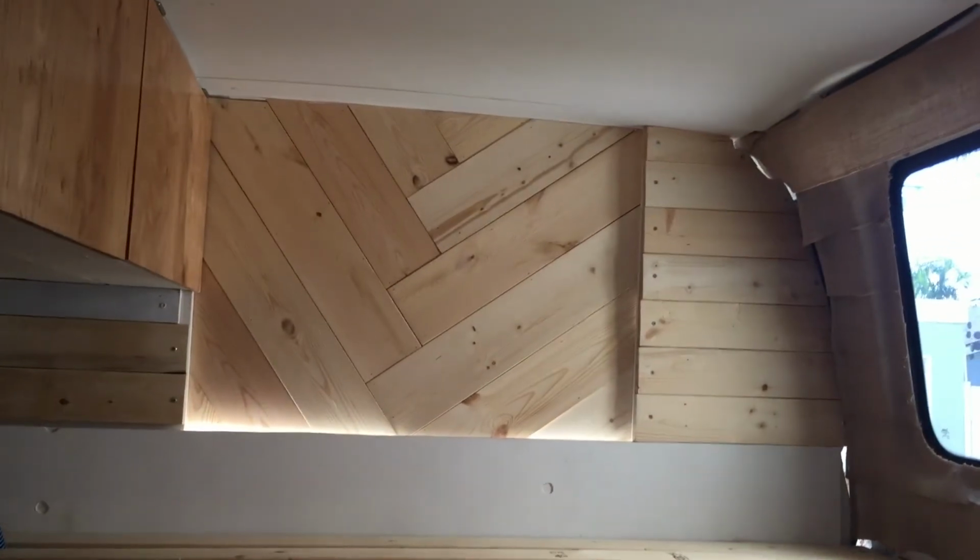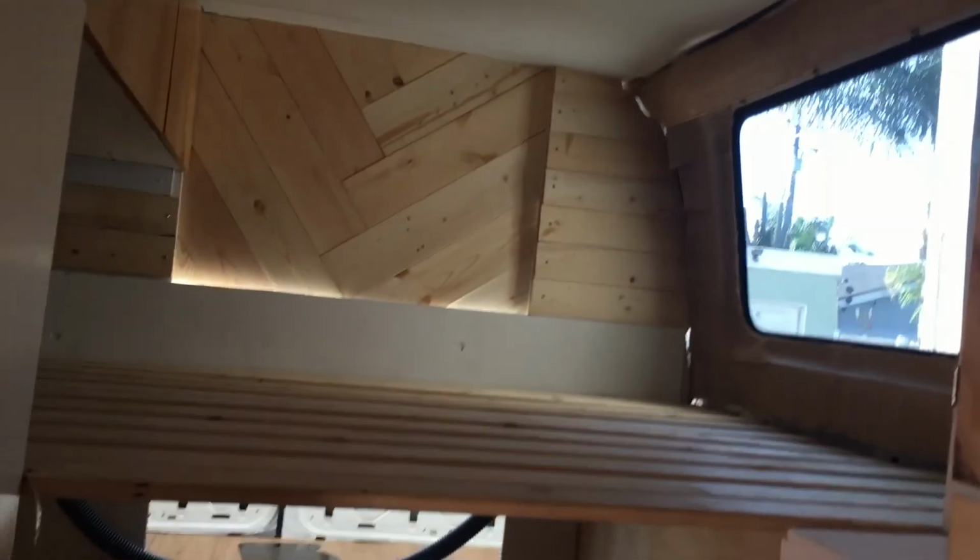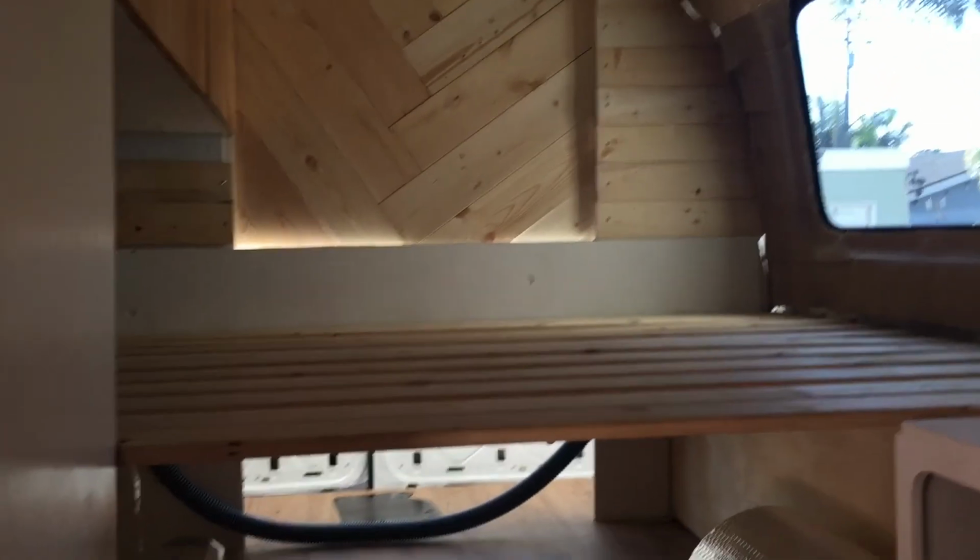Starting to look woodsy in here, yeah? Alrighty then. Until tomorrow. See what else we can get done then.